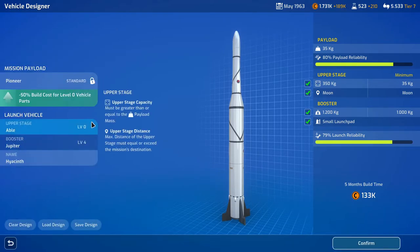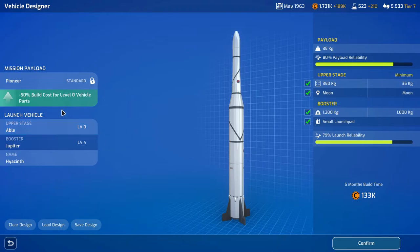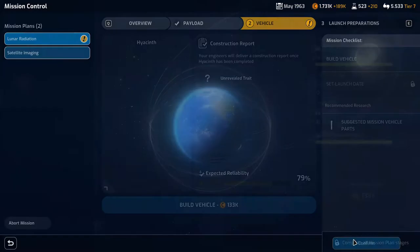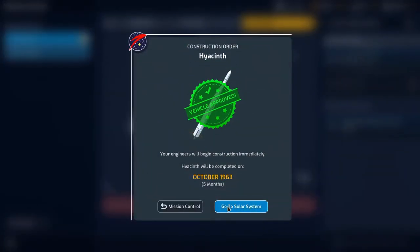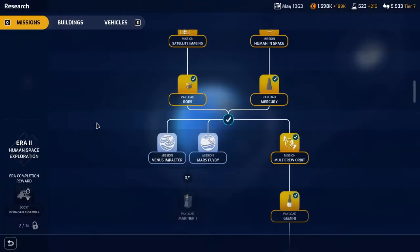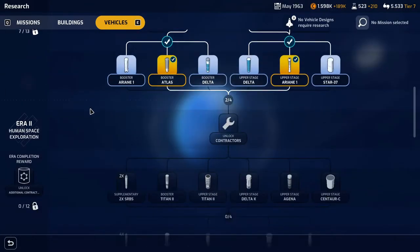Alright, so this will be the configuration. Only costs 133,000 to build, 5 months to build, and we get the 50% cost reduction for the upper stage. So, confirm. Build wheel. 5 months. Okay, let's assign some new research. We need vehicles.